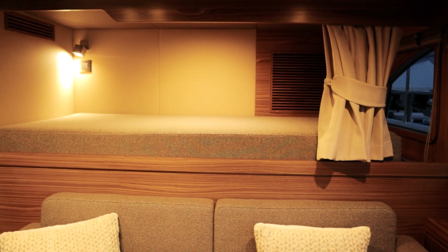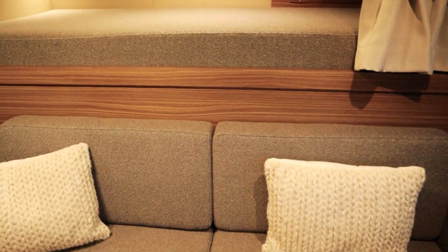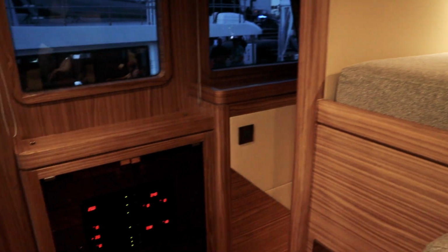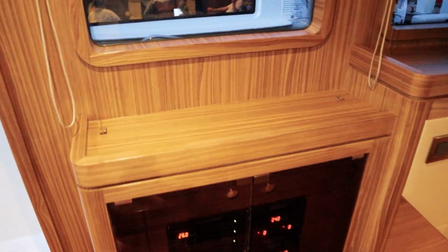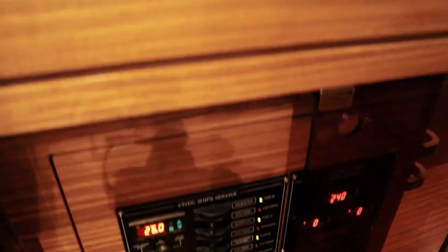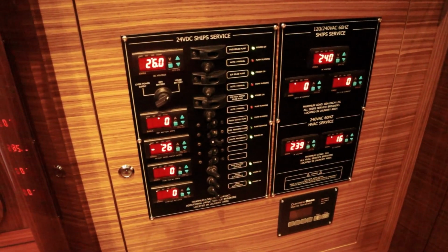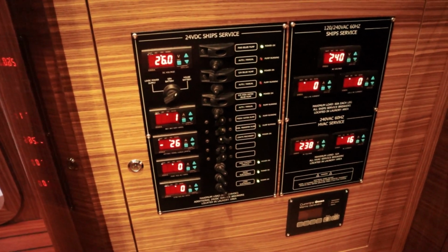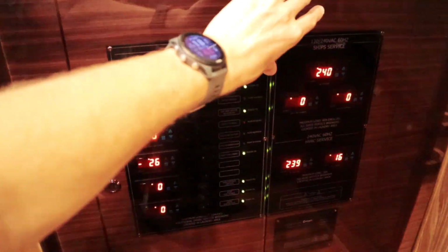I guess if you wanted to have a captain, you could be like, hey man, sleep up there. But a little seating area there as well. But we're going to come around here. I mentioned the sub panels down below. That is the main panel up here. Like I said, they keep it really stupid simple, for a lack of better terms. Like, what is there, a dozen switches on that? That's it. So nothing crazy up here. A lot of it, like I said, is on those sub panels down below.